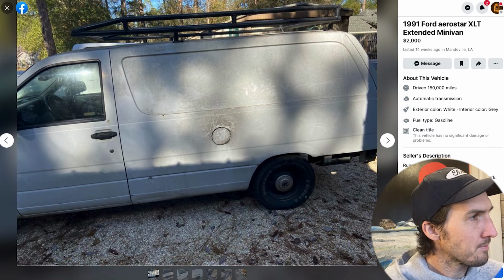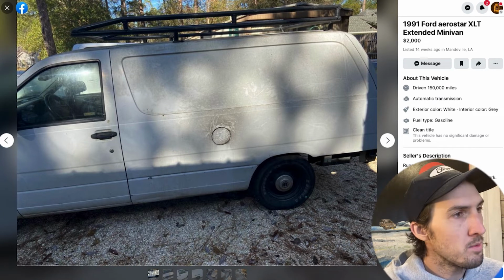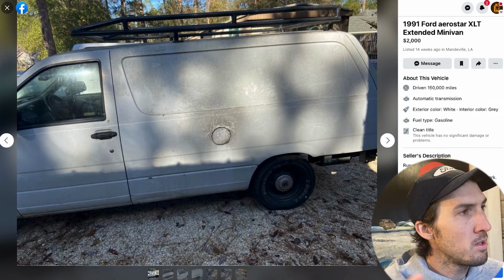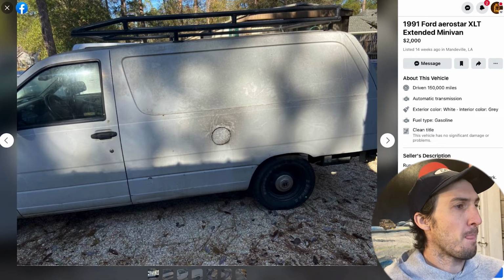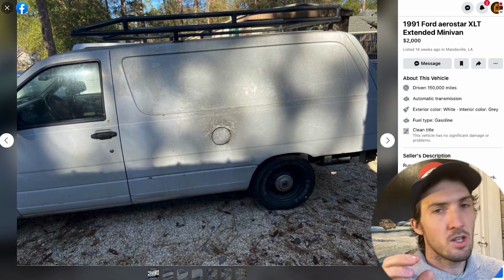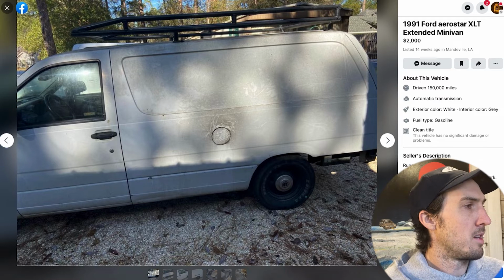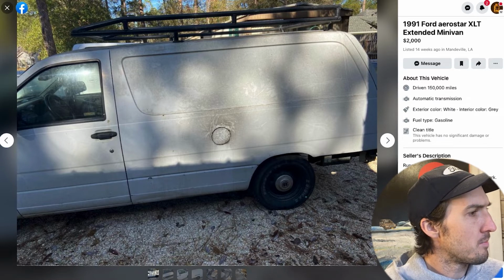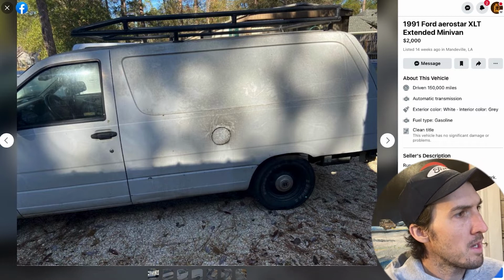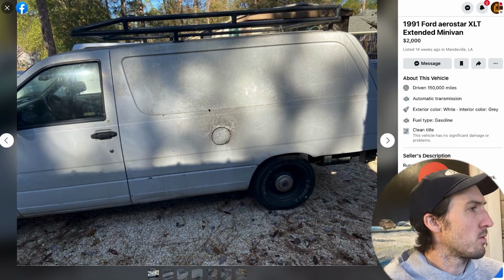There you go. So it's a project, but some things immediately stand out. The last one we did was a 1990, two ago I think was a 91, and the last one was a 97, I believe. But this is a nice early Aerostar cargo version, and it's got all the telltale signs of the cargo version, minus the barn doors, where I think this may have a lift gate, but I can't tell because the bumper's ripped off. Let's take a tour though, shall we?